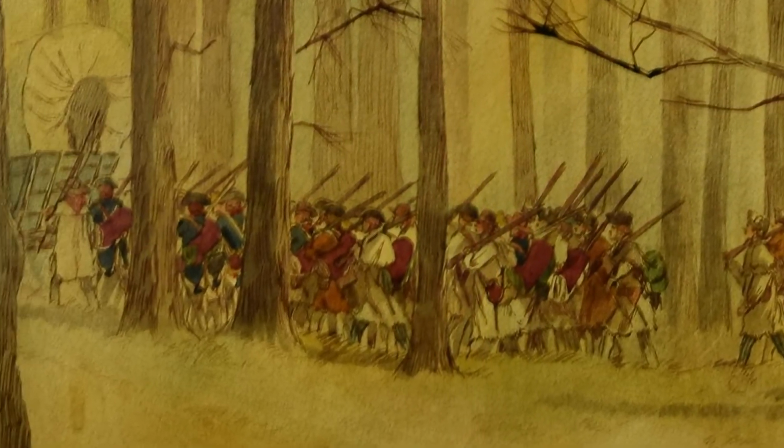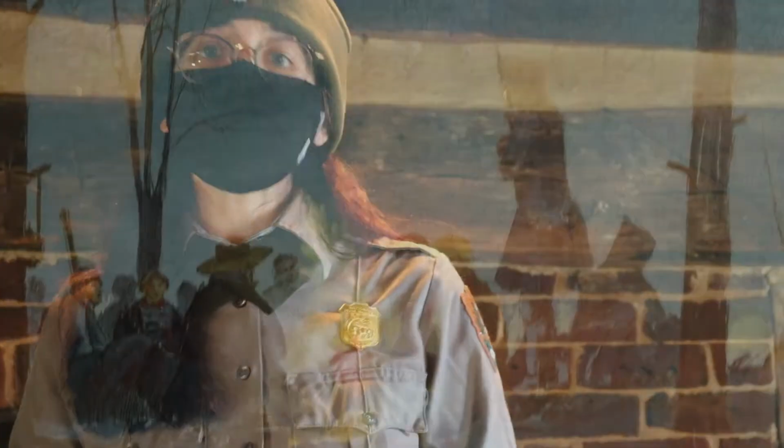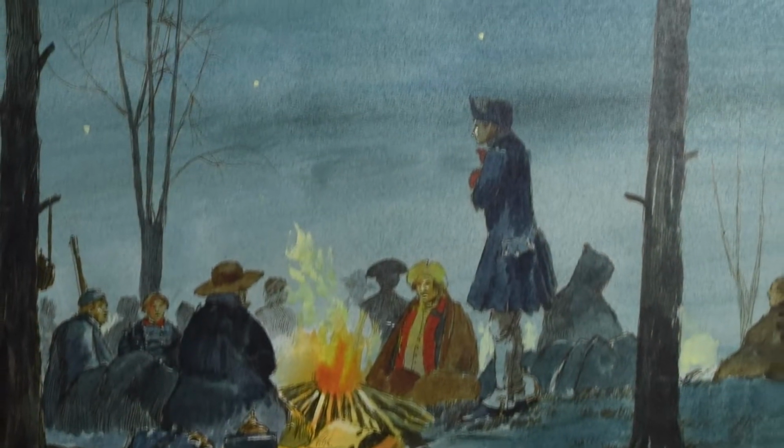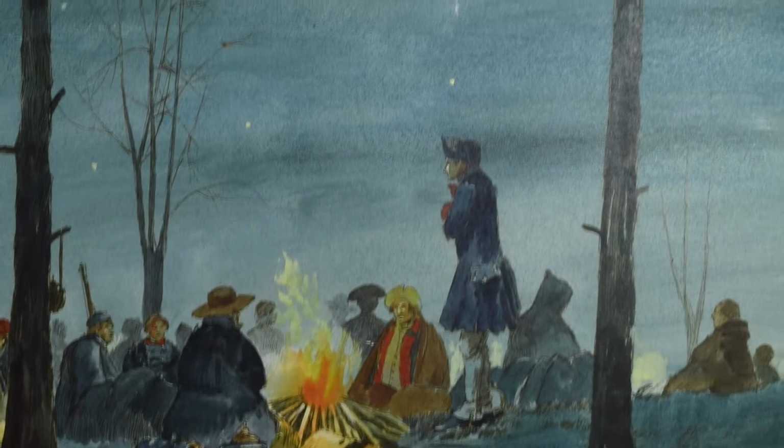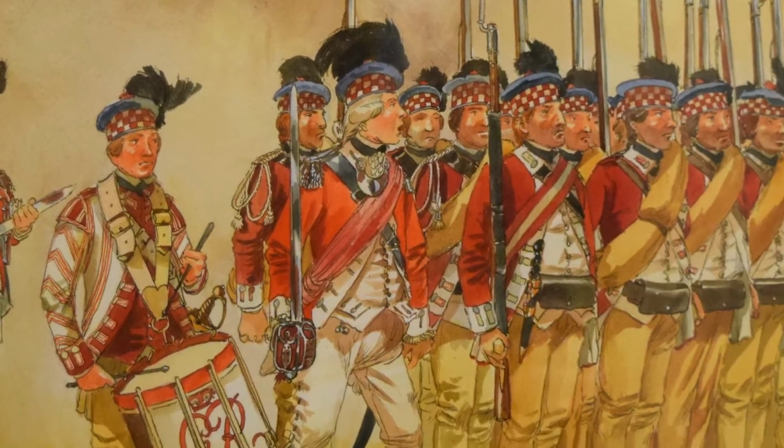A Troiani painting shows American forces on a road, walking through a forest. But even still, with the increased activity along the New Garden Road, with messengers delivering orders and militia musters taking place at the courthouse, and a Troiani painting showing camping soldiers at nighttime, the family must still have been surprised the morning of March 15th to discover that the most formidable army in the world was preparing to set up operations in their farm fields. A Troiani painting shows the 71st Highlanders at Guilford Courthouse.